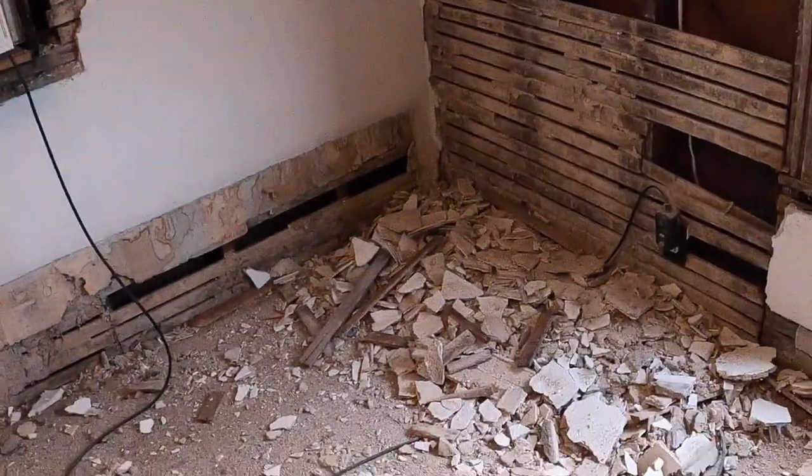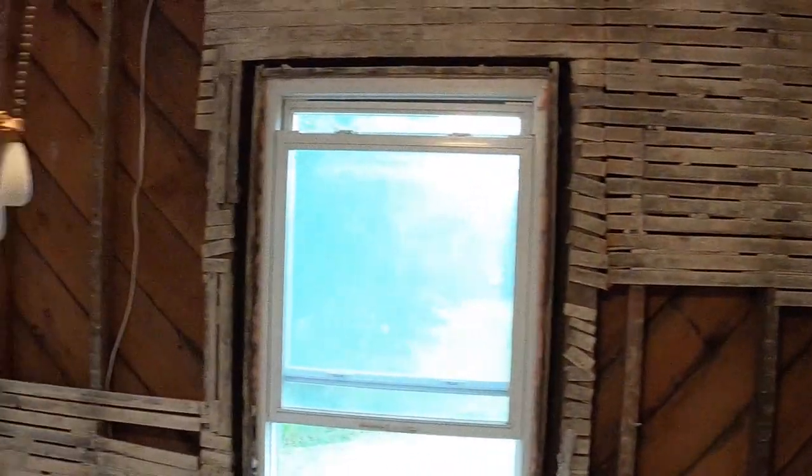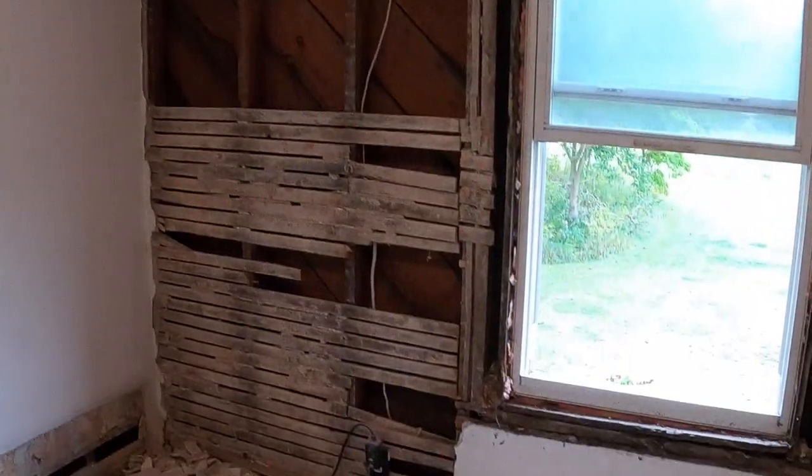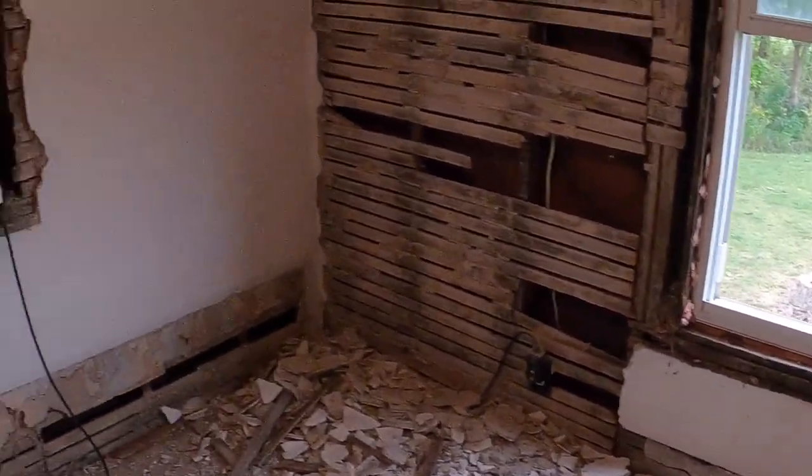Today is Monday, Labor Day. Happy Labor Day, everyone. What we're gonna do today is continue to clean up. We have knocked down a bunch of plaster, taken off some of the lath, which we're gonna finish today, and then start on some other walls.